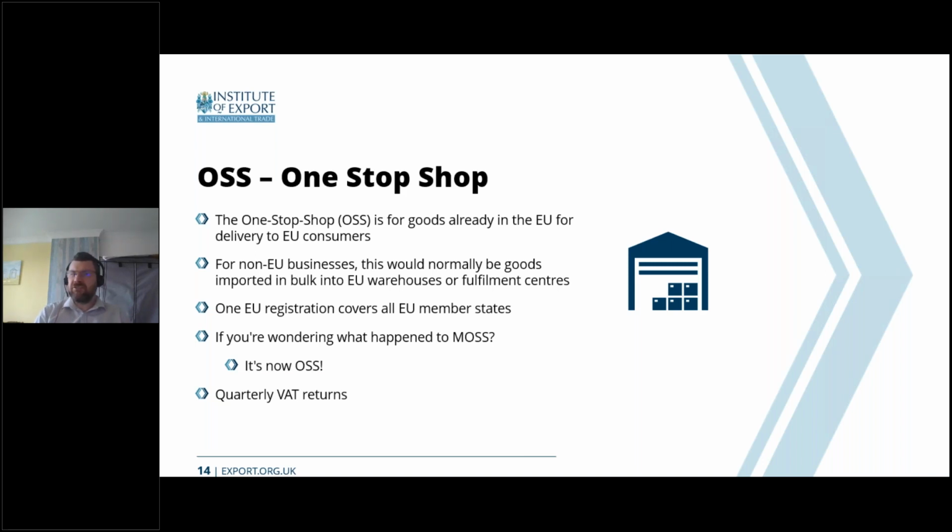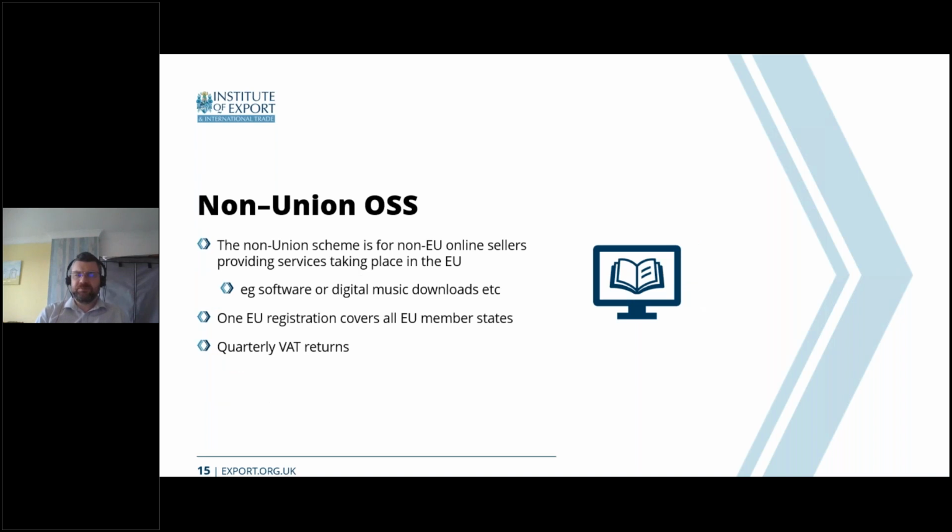Okay, next slide, please. Non-union one-stop shop. This is obviously predominantly for services which are not in the EU. So the existing one-stop shop scheme was limited for a range of B2C services, and this was replaced. And any business that is not established in the EU, now including UK suppliers, will be able to charge EU VAT on services to consumers, and they can now account for that and pay that through the non-union one-stop shop.